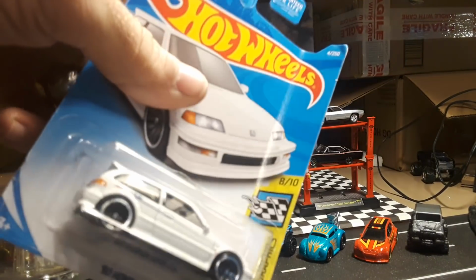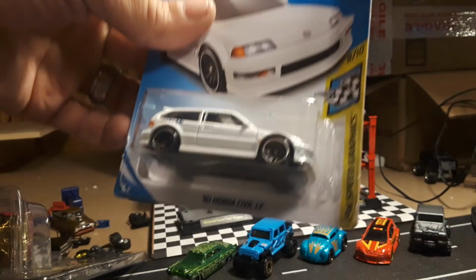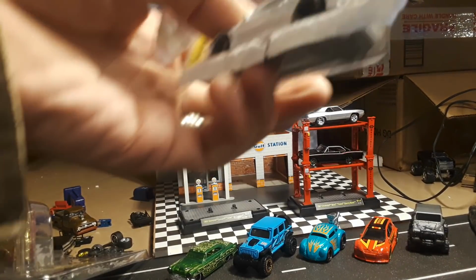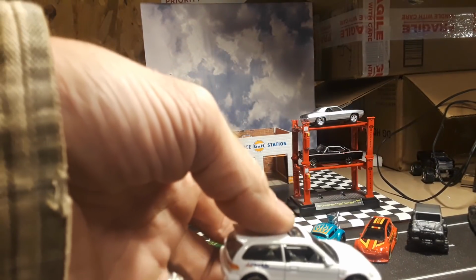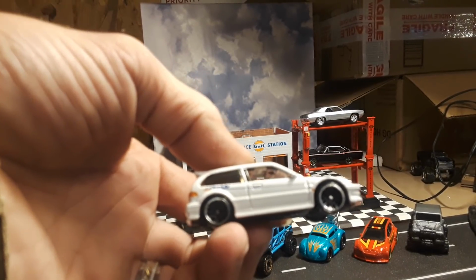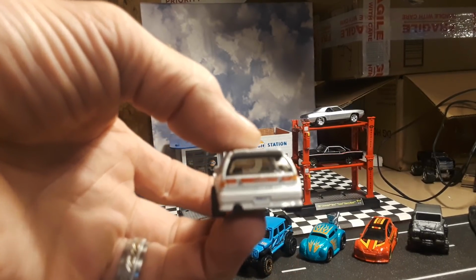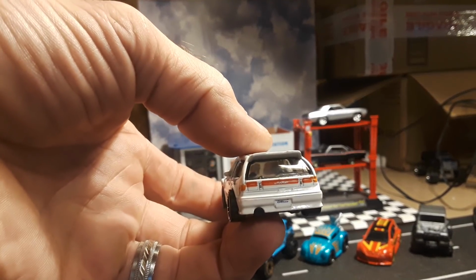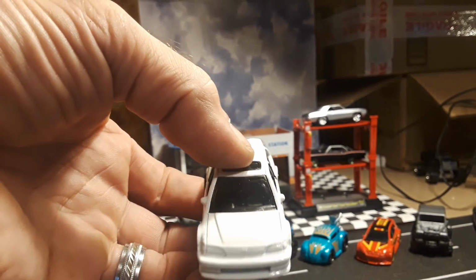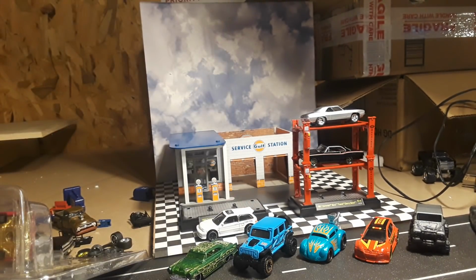Now this card's trashed. This is the only Honda Civic I found. And we're going to go ahead and crack this one open because it's on a bad card. And it is not the Super. Now last year on the Supers, still looks really awesome. Really nice rear detail and side detail. No front end detail. Still happy to add it to the Honda collection.